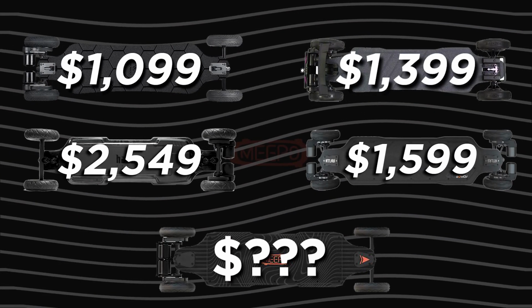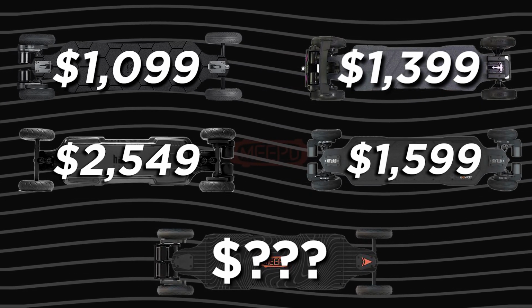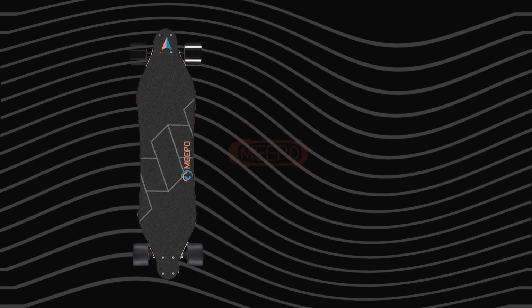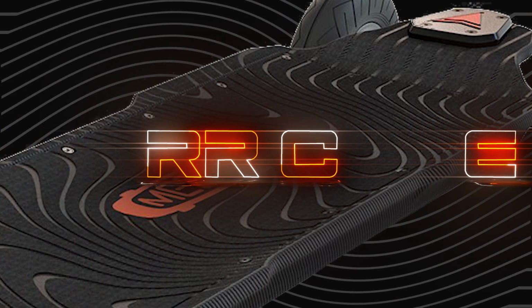The question is, what is the price? If Meepo can bring the price down enough below the competition, they'll allow the ability to give access to thousands of more riders in the all-terrain market. Maybe you've bought a V3 and you're looking for your next upgrade. For the right price, the Hurricane is where it's at.